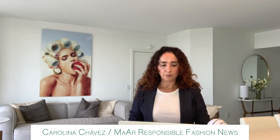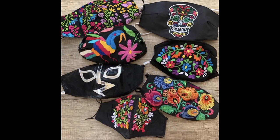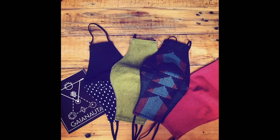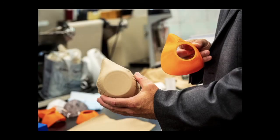So I want to show you some of the masks. These are the masks made with the fiber from the banana, the sister of the banana tree. Reusable. These, and I'm sure you've seen plenty of these designs, are beautiful. This is probably only one region in Mexico, but they're handmade, and you can find many, many designs. These masks from Guyanata, Somer Romero, are the ones that have aromatherapy, zero waste. Silvia Calvo, the most beautiful equation, tell me something nice, and he said, this is the equation of unity. And these are the biodegradable and compostable masks from Canada.